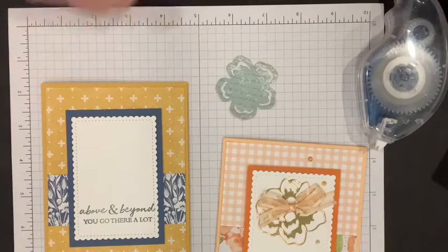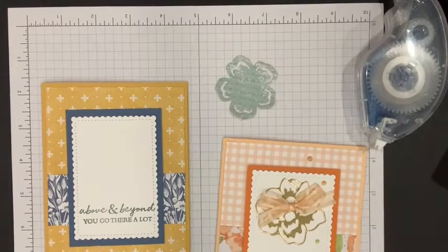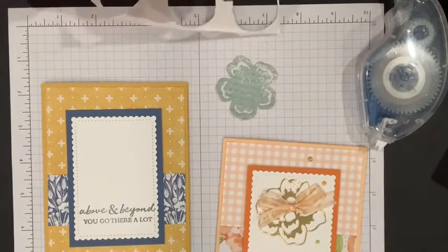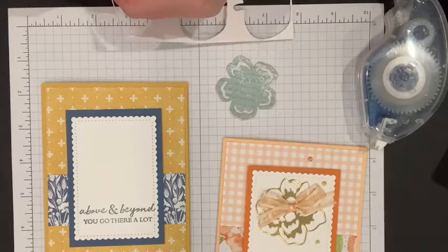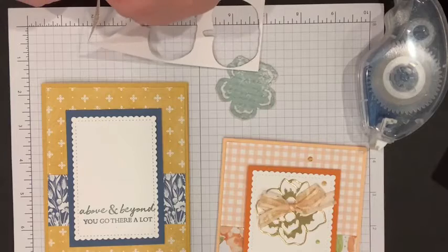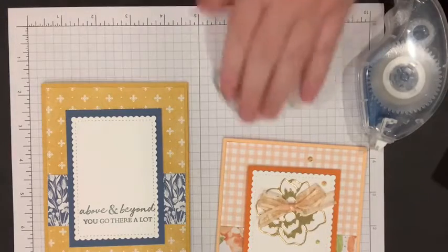All right, I'm going to just put a little bit of glue on this. I probably should have used the adhesive sheet on this. You know, I had adhesive sheets on this. It'd be pretty funny. Did this one have adhesive sheet? I had put adhesive sheets on the back of some of the paper that I was using because I was die cutting a lot of these. This doesn't seem like I did. Okay.